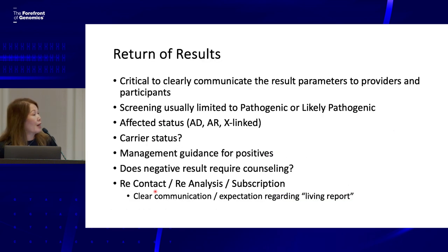Return of results, we're going to have a lot of discussion about this, but of course, critical to clearly communicate the result parameters to providers and participants. And then the recontact, reanalysis, and possible subscription has to be defined in advance as well.